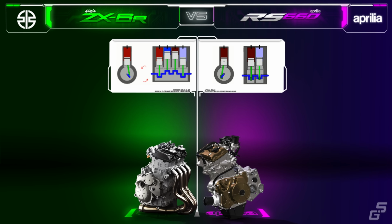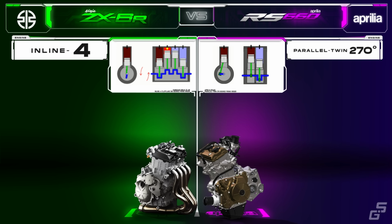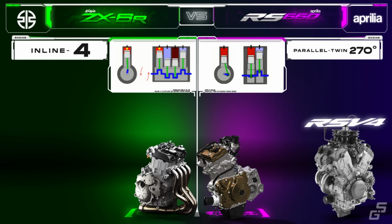Kawasaki chose to continue using the old inline-4 engine, same as the previous generation, but with some minor tweaks to meet the new stricter emission standards and to increase performance in the low to mid-range, while the RS660 is powered by a 270-degree parallel twin, which is basically the front half of the 1100cc V4 engine from the RS V4. The intake path, combustion chamber, different length intake manifold, and in fact the entire cylinder head borrow heavily from the RS V4, but with new casings and molds, of course.